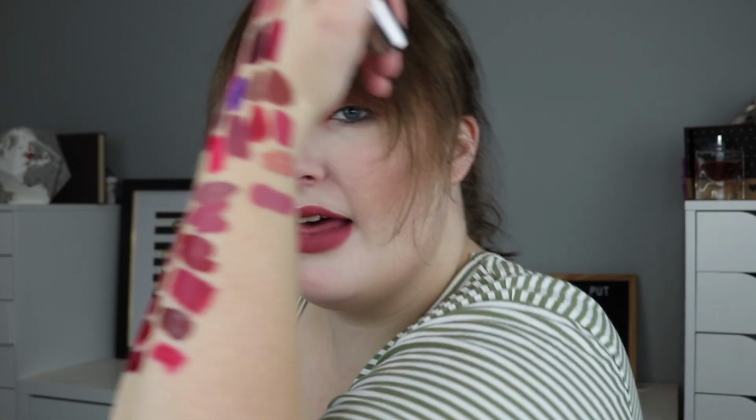Deep berry shade right there. Y'all, I've got so much swatched. Next, I'm going to swatch some of my lipsticks for you guys. First up, we have the shade Back Talk from Urban Decay. This is one that I was super excited to get when I got it. It's a great lipstick. Gorgeous.